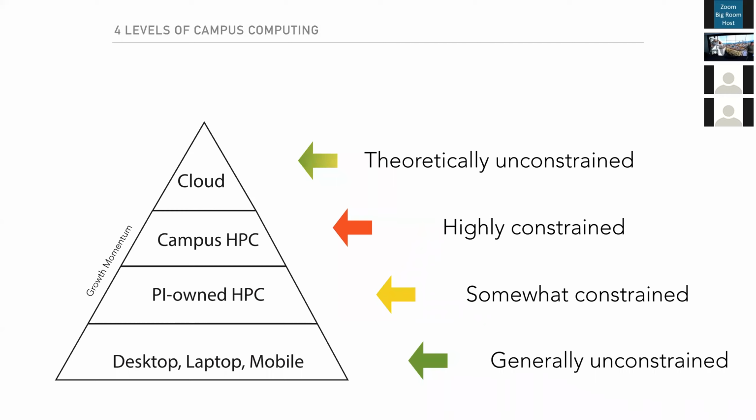So this is kind of the driver for a lot of this research computing. And I describe it as sort of a 4-tiered model. At the lowest tier, we have the desktop, laptop, and mobile. And those things are just growing more and more. The sensors, the network is getting bigger and bigger.